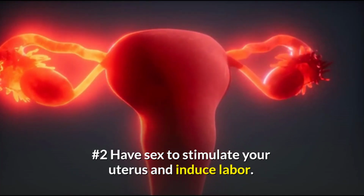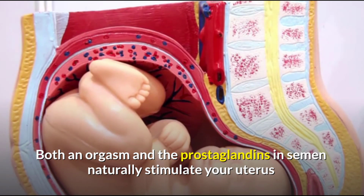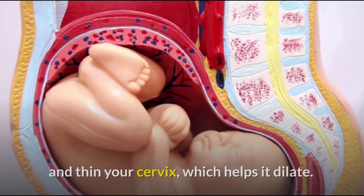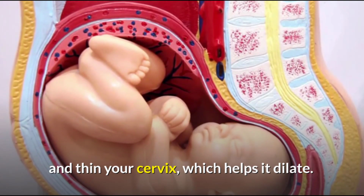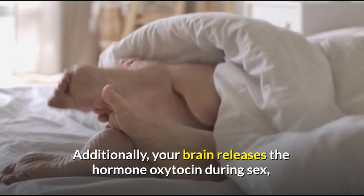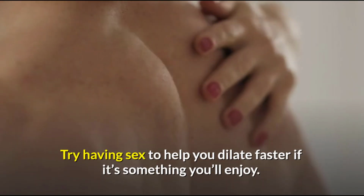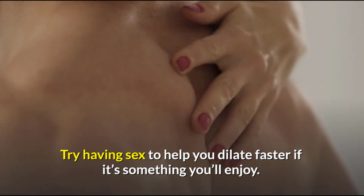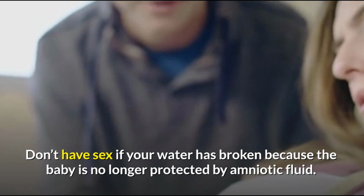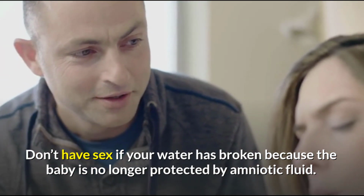Number 2. Have sex to stimulate your uterus and induce labor. Both an orgasm and the prostaglandins in semen naturally stimulate your uterus and thin your cervix, which helps it dilate. Additionally, your brain releases the hormone oxytocin during sex, which also helps start contractions. Try having sex to help you dilate faster if it's something you'll enjoy. Don't have sex if your water has broken because the baby is no longer protected by amniotic fluid.